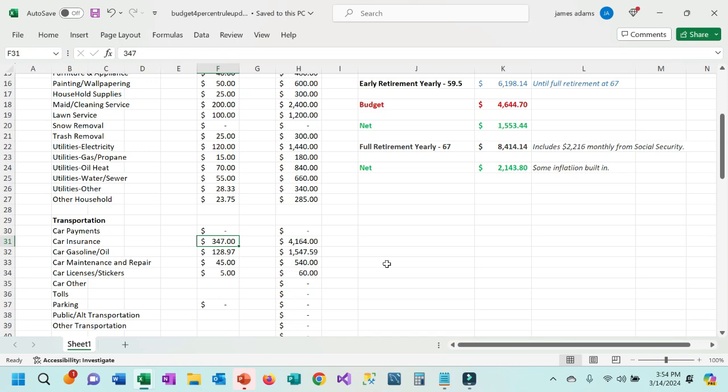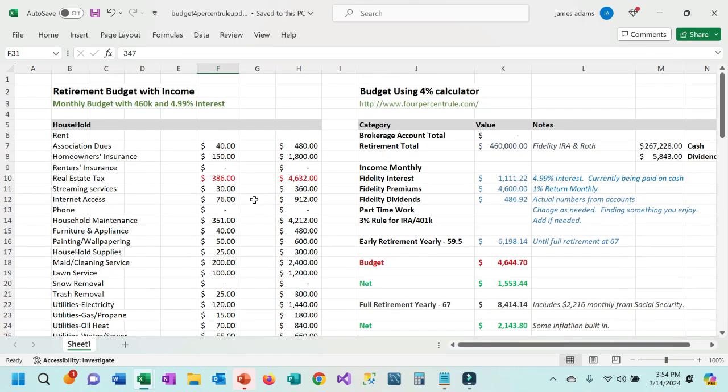And then also, I believe my homeowner's insurance also went way up. I think I'm paying $1,800 a year. I think that's also about 25%. I believe it's going to be well over $2,000 when I renew it. So this is a basic budget that, like I said, I keep track of, and I've been using this for a while.